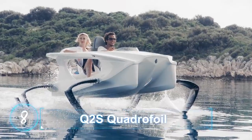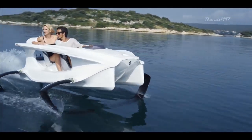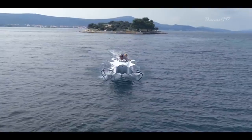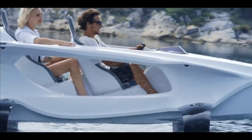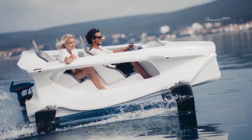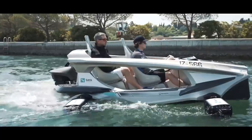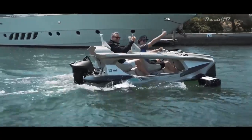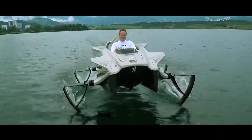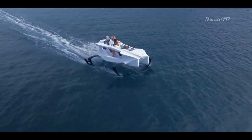The Q2S Quadrofoil. The Quadrofoil Q2S, like the name implies, is an electric two-seater personal watercraft. It makes use of innovative naval technology, in this case, carefully designed foils based on C-shaped hydrofoils that speed over the water at speeds of up to 12 kilometers an hour, while the Q2S rising up to 40 kilometers an hour. This is made possible by careful design both inside and out of the quadrofoil, which make it possible for the craft to slice through the water with shark-like efficiency.